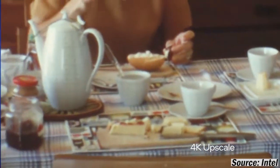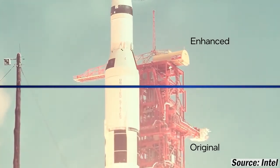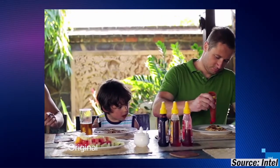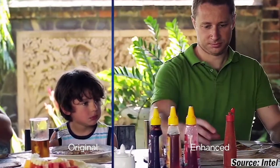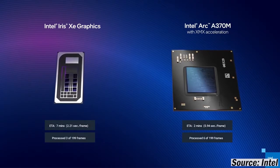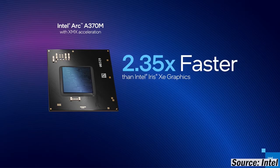Let's see how the power of AI works on some other scenes. In this historical clip, you can see the clarity and detail that's been added to the rocket and structure compared to the original. And finally, even on more recent videos with lower resolution, Video Enhance AI can improve the sharpness and detail of the scene while scaling up the original video. Our XMX engines seamlessly accelerate this compute-intensive AI process to give you amazing results in half the time. With the power of XMX, this upscaling is more than twice as fast as integrated graphics alone.